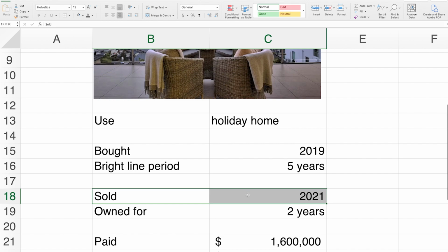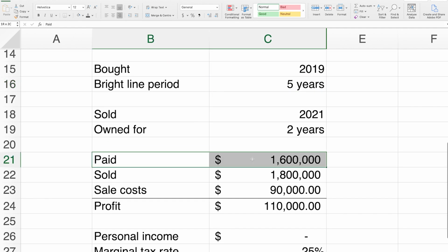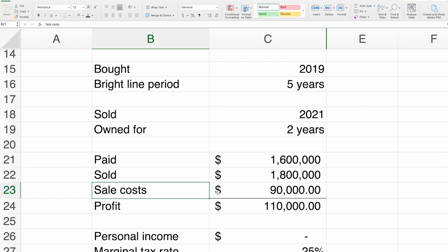Now, these guys sold it in 2021 and only owned it for 2 years. So, yep, 2 years, less than 5 years, got to pay tax. They originally paid 1.6 mil for the property, and because the market had gone up in value, they sold it for 1.8. Now, they did have some sales costs. You've got to pay for your real estate agent, your lawyer, the marketing fees for the property, and potentially some money to stage it, make it look nice. So they made a profit of $110,000, and they've got to pay tax on this.